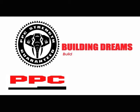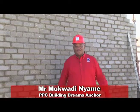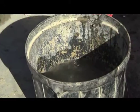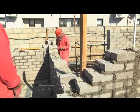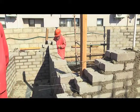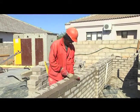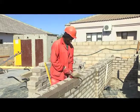PPC Building Dreams, building it right from the start. We have come a long way. It's now time to look at the skeletal structure of the house, the walls. When building, close attention should be paid to both the selection of the appropriate materials and construction. Finishes for the interior walls contribute greatly to the lifelong appeal of a structure.